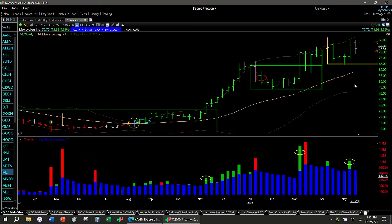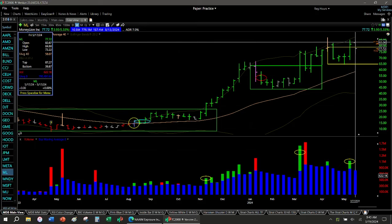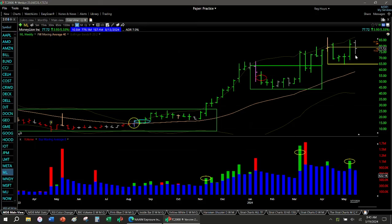Oh, I own this one. Had a gorgeous Darvas box breakout here, and now it's come in here. So on this one, how are we going to play this? Buy it if it hits the top, and the big question, is that a sell for me if it hits the bottom? I don't know.